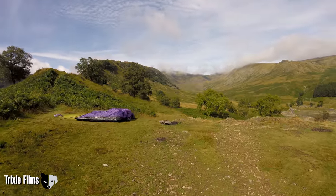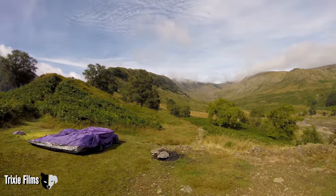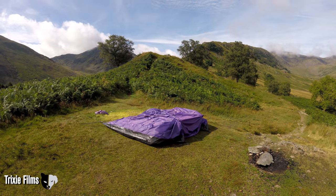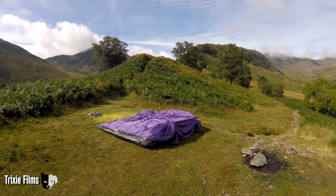and something you don't want to see is this. Somebody leaving a tent behind. That's a bit of a joke.